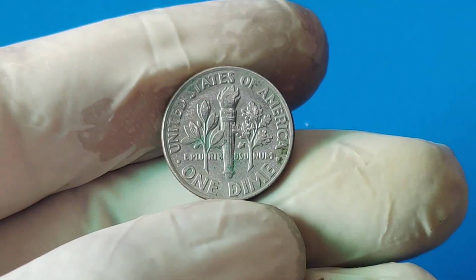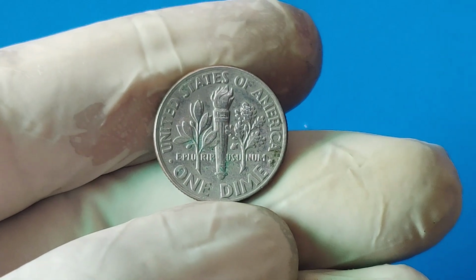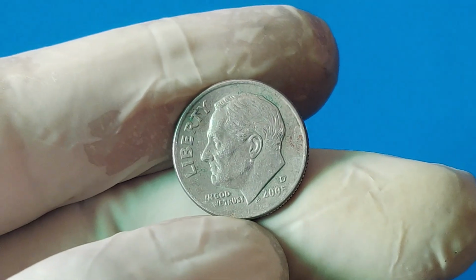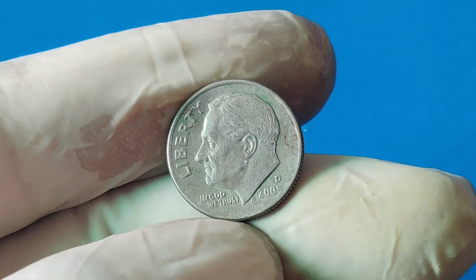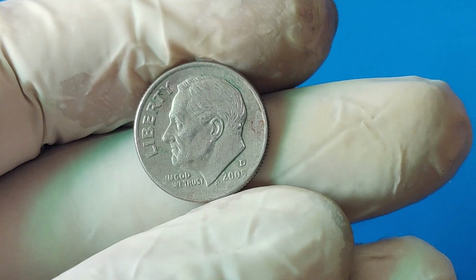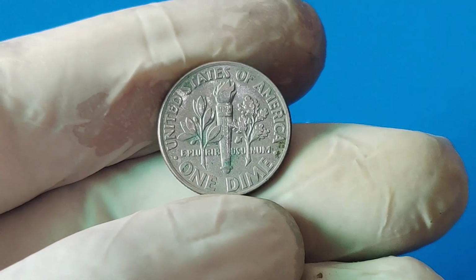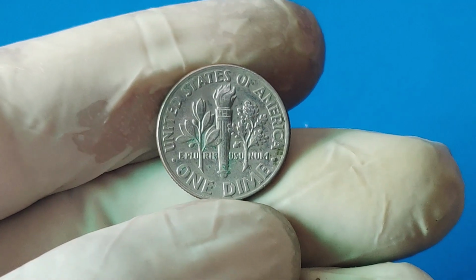It's also worth noting that the value of such error coins tends to increase over time, especially if they remain in excellent condition. So, if you're a collector, holding on to this coin could potentially yield even higher returns in the future. The story of the 2015 D1 dime is a fascinating example of how a small mistake can turn an ordinary coin into a collector's dream. With a value of $18,000 and rising, this coin is a testament to the importance of paying attention to detail, whether you're a casual collector or a seasoned numismatist.